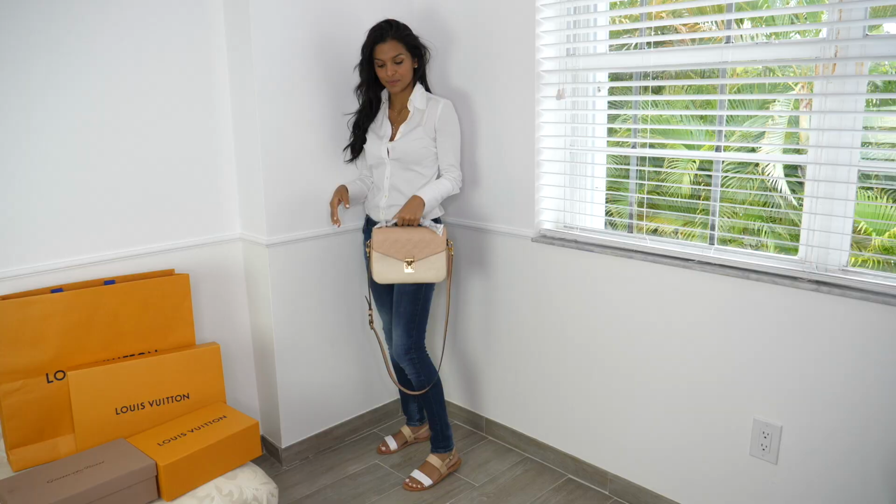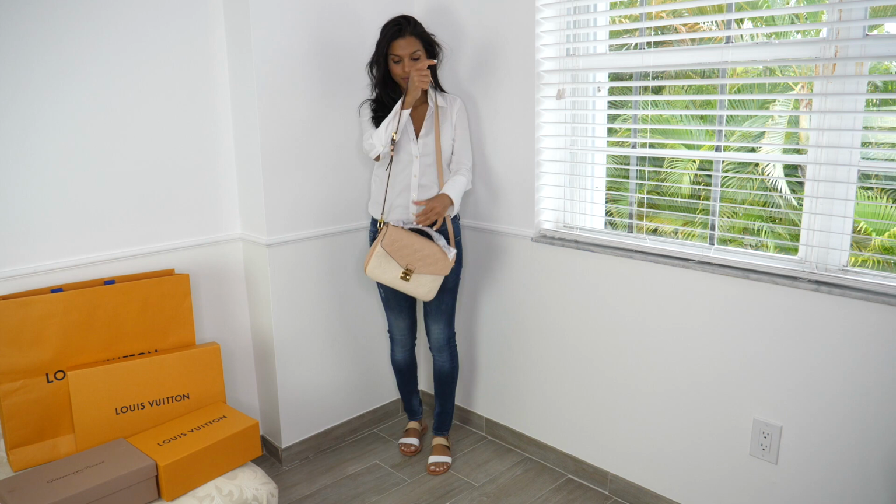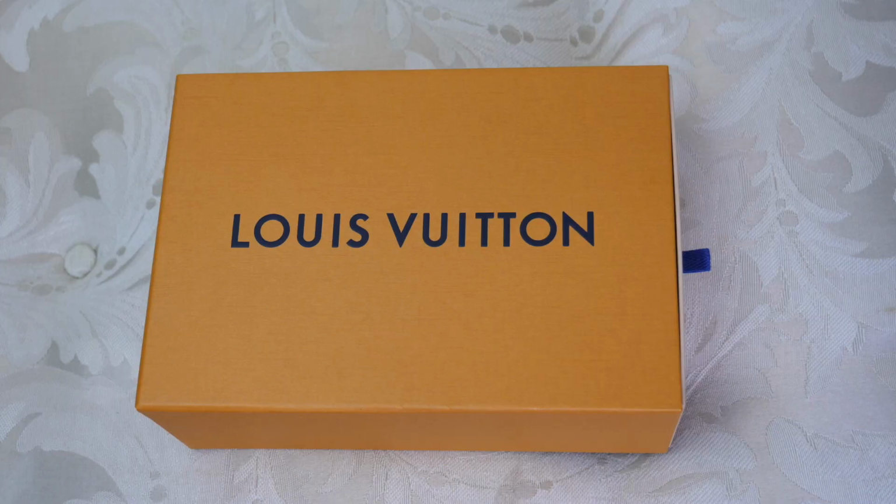It's beautiful, it's girly, it's so feminine. It's so feminine, but at the same time, so practical. It's also super cool that it comes with this very long strap. It's quite a long strap, and you can adjust it to different levels. So if you want it to be longer, if you want it to be shorter, you can do that as well.